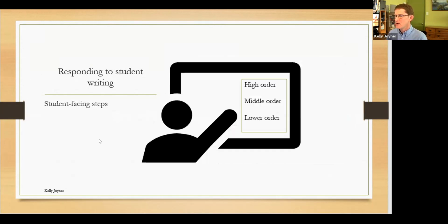And then think about, before you put pen to paper or fingers to keyboard, high order, middle order, and lower order concerns. How do you want to respond to high order concerns, middle order concerns, and lower order concerns? And I'll tell you what I mean by that in a second. But you don't necessarily want to start marking up the paper because you see a comma splice here, you've got unclear wording here, you've got this very long paragraph here. Probably makes sense for you to think about how much you want to attend to high, middle, and low.